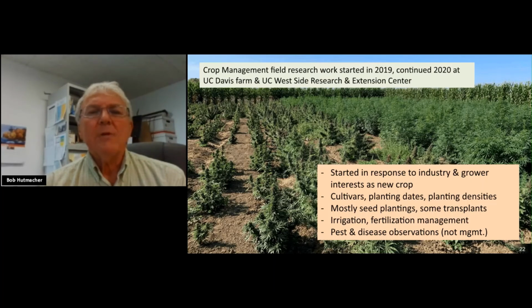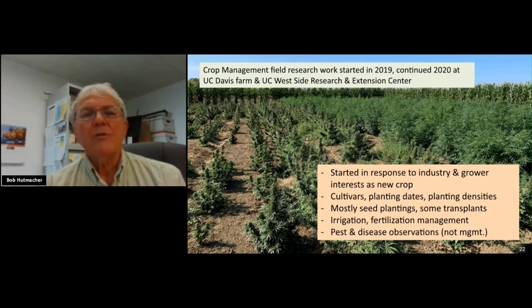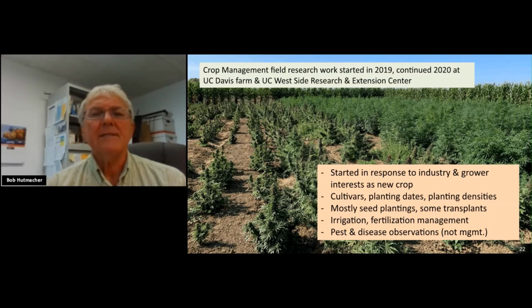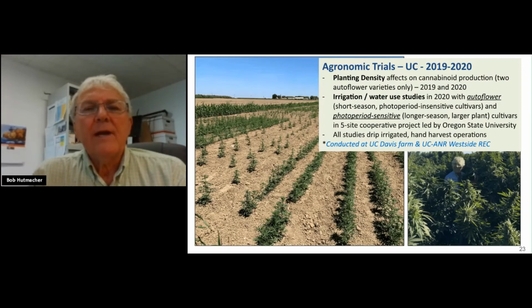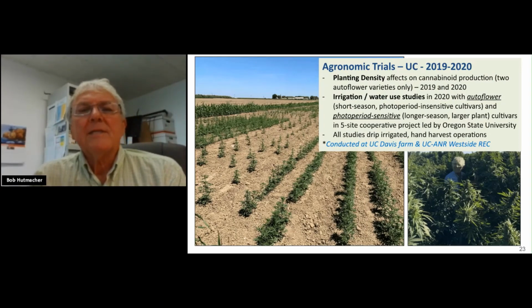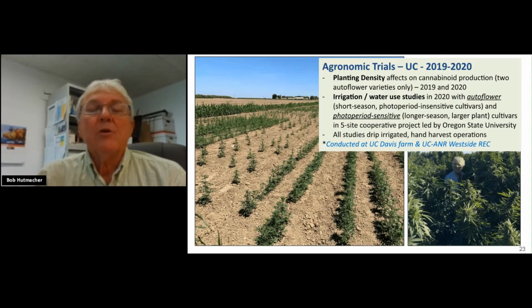We started in response to the questions from the growers, and so some of the things looked at have been cultivar variety trials, essentially planting dates and densities, and then observations on pest and disease in these field trials. Agronomic trials, as I mentioned, have then branched out from planting density trials, especially with autoflower, the photoperiod insensitive or day neutral types, to irrigation and water use studies.